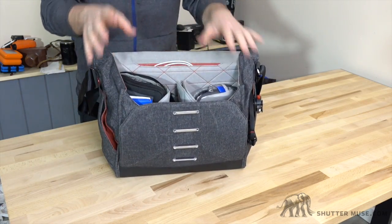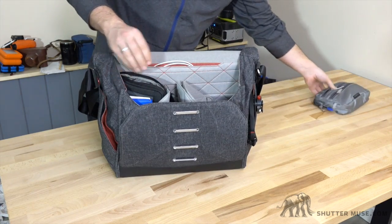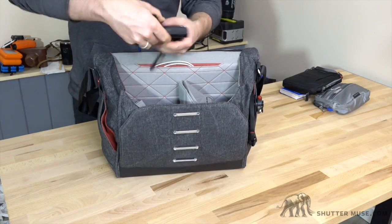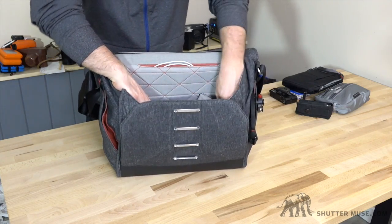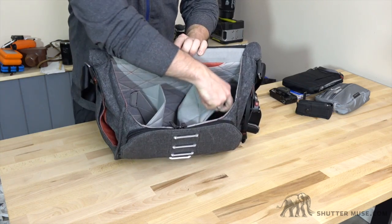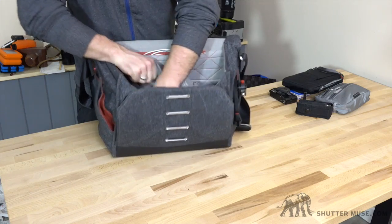Okay, let's get to the interior here. I'm going to unpack some of this stuff here because it's not super relevant to what we're talking about. Maybe should have done this before I started, but it's all camera stuff. So here we go. This is the main section of the bag, and we've got these really unique dividers here. I'm going to take one of these out because it'll be much easier.